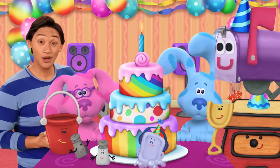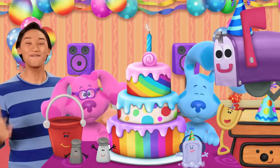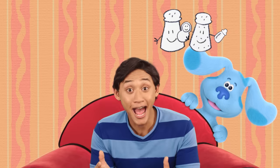Ready? Make a wish and blow out your candle. One, two, three. Happy birthday! That's it. Mr. Salt and Mrs. Pepper have a new baby. We just fit. Wait a minute. Mr. Salt and Mrs. Pepper have a new baby?